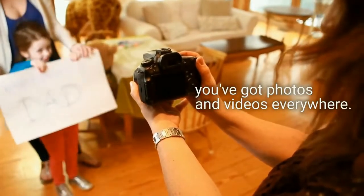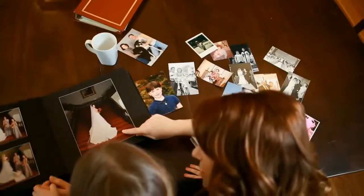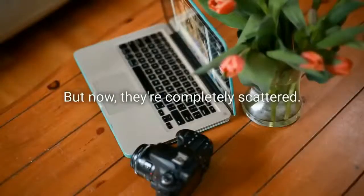Especially during the holiday season, you're going to want to show and share all the photos that you take. And this is how to do it. Take a look.